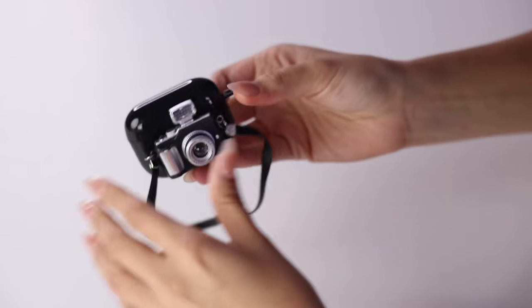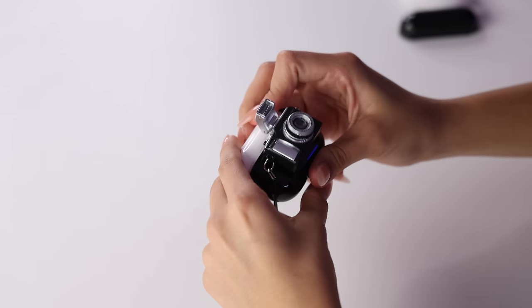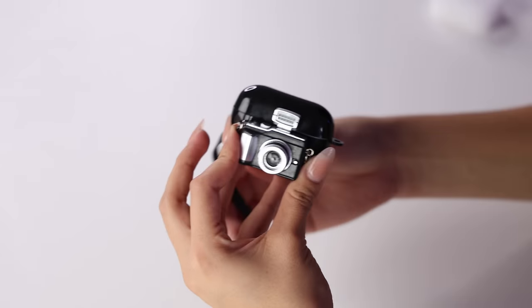But I like this. Next, I got an AirPod case. That was really cute. Look, it's black, but it has a camera on it. Okay, so here is our AirPod case that I spent $2.40 on. And it's cute. It's very interesting. I don't really know why anyone would want this, but I bought it.